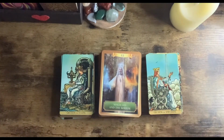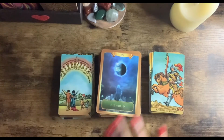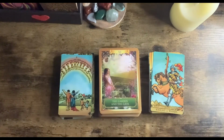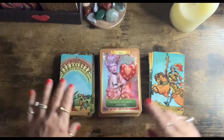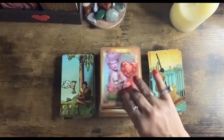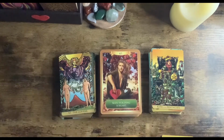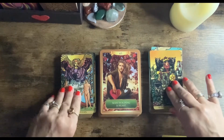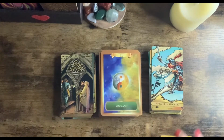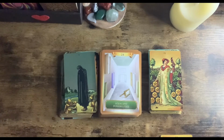But the oracle is so easy to read because it has a lot of tarot references in it. Like you have the world, the goddess of the moon. So, woman holding a heart, which would of course be like the Queen of Cups, right? The thinking man, but man holding a heart could be the knight or the king. So I would say the knight, but yeah, I think it flows together really good. I get really good readings with this.